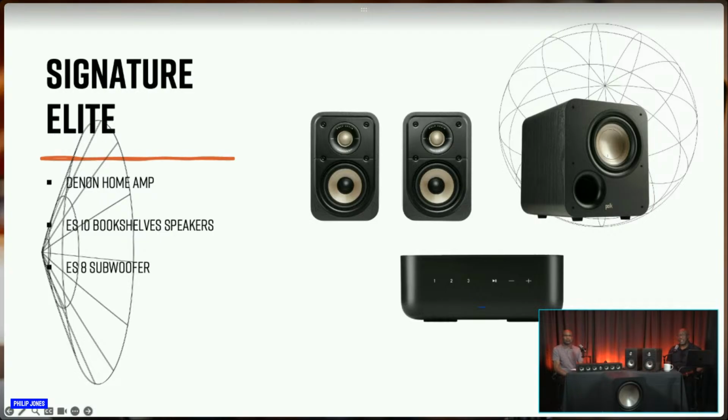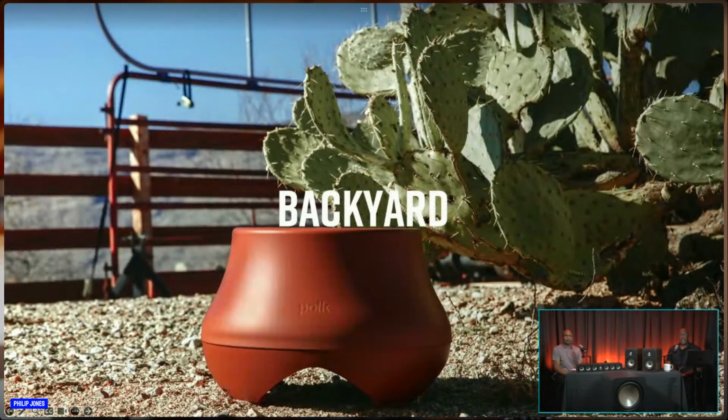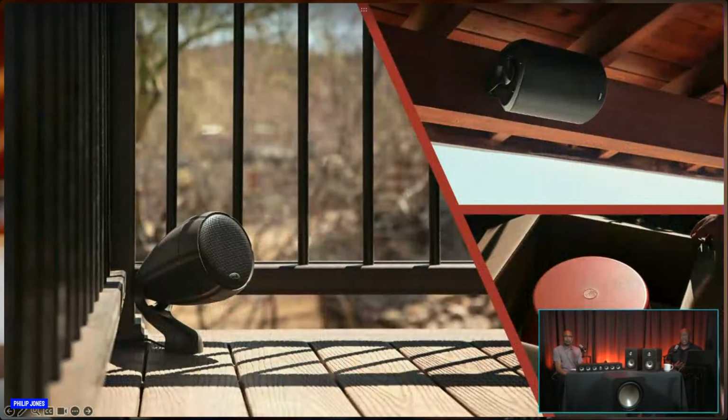Now, this was really quick. The one that became a challenge and took most of our time was actually the backyard. The house had at least a couple of acres of backyard. It was big. They had a chicken coop and all these different spaces. Chickens, ducks. So we wanted to come up with a way to do his backyard. And remember, this is Arizona. So while we were there, it was in the 80s, but in the summer it could be 110, 115. So we wanted to make sure we had rugged enough stuff. So the Polk Atriums are what we chose.